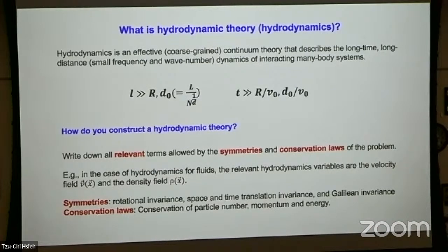So for the next half an hour, I don't think I'm going to use the board because I have enough slides. Okay, so again, let's go back to being serious: hydrodynamic theory, back to the topic. You're going to see some equations now. I'm pretty sure you're looking forward to seeing equations.